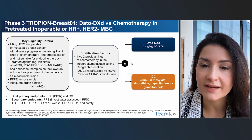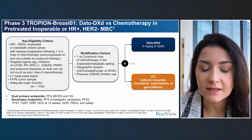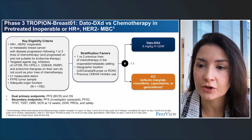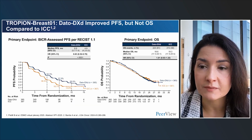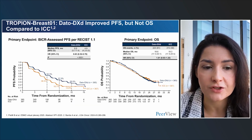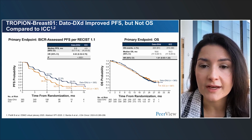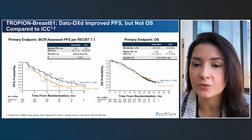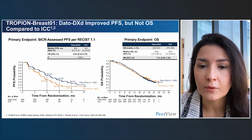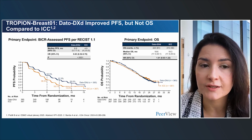Here, patients were randomized to receive Dato-DXd or chemotherapy physician's choice, and this study had 2 primary endpoints, progression-free survival and overall survival. The PFS endpoint was met, as shown here on the left, with a hazard ratio of 0.63 and 2-month improvement in median PFS. On the right, you can see that the median overall survival was not significantly different between treatment arms. Importantly, the median follow-up was still immature at the time of this analysis.